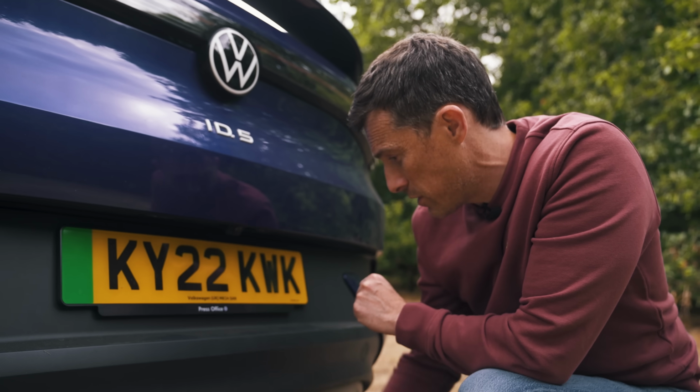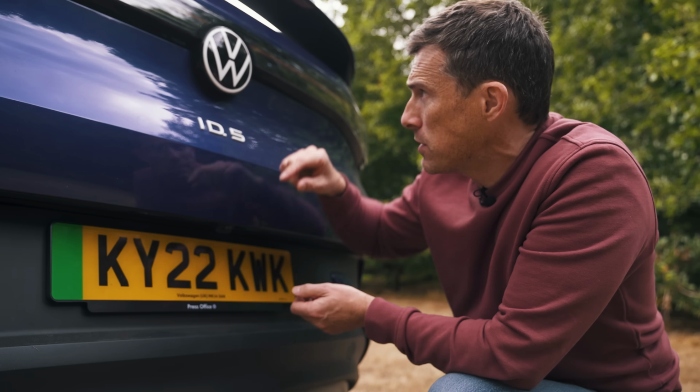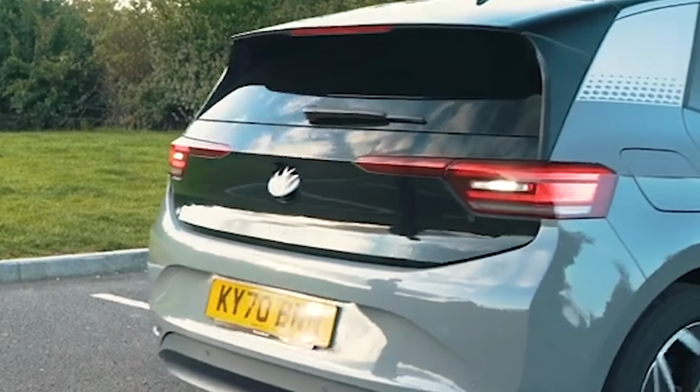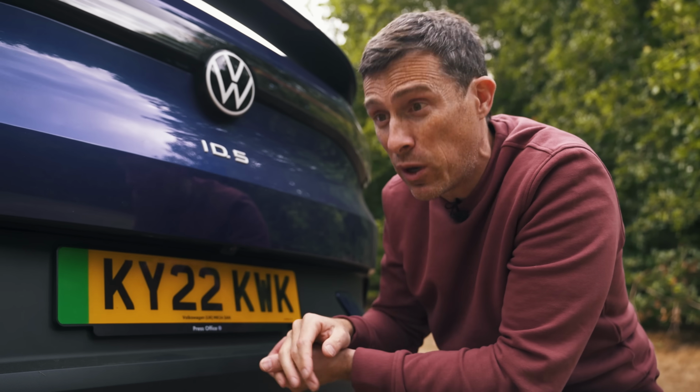The reversing camera on the ID5 is mounted quite low down here, so in winter you get splashed in road grime. There is a little washer for it there, which does help, but on the ID3, which is a less expensive car, the actual reversing camera pops out of the Volkswagen badge, so it's always kept hidden until you need it, so it's always clean when you want to use it.